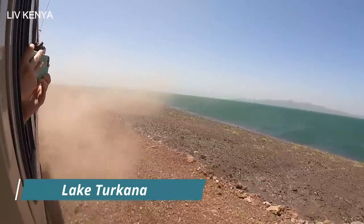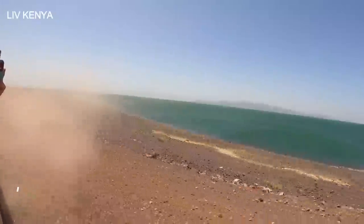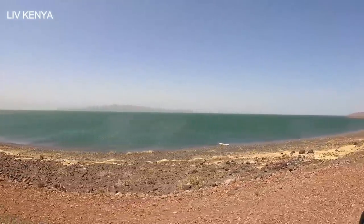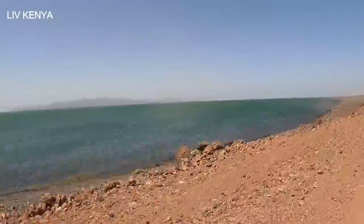Did you know that Lake Turkana, formerly known as Lake Rudolph, is the world's largest permanent desert lake and the world's largest alkaline lake? Now you know.